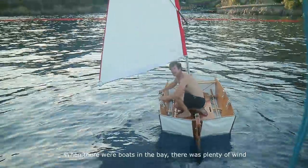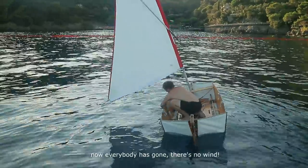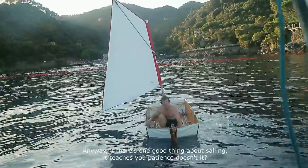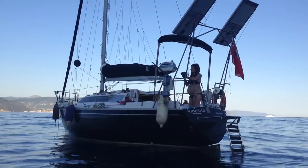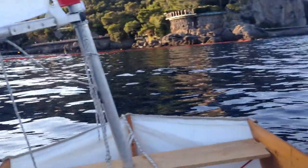And there were boats in the bay. There was plenty of wind. Now everybody's gone. There's no wind. Anyway, if there's one good thing about sailing, it teaches you patience, doesn't it? Here we are on board the tender.